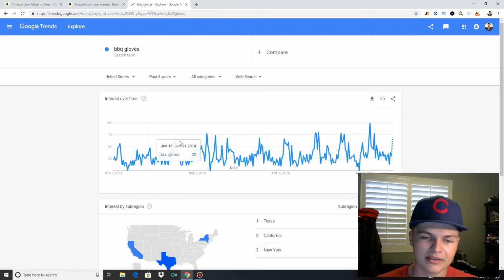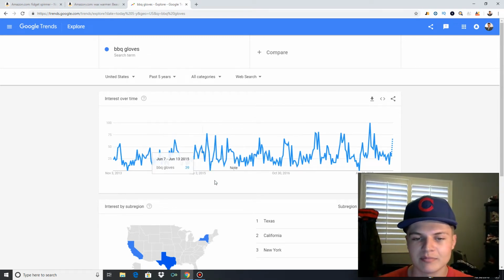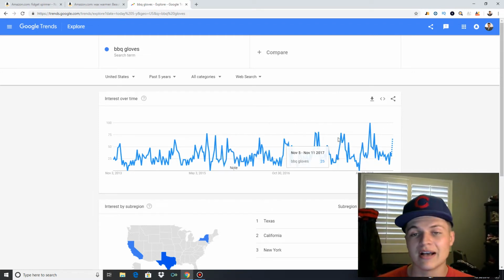So seeing a chart like this, I wouldn't consider this to be a sustainable chart. Yes, there has been demand over the past years, but you guys see these big ups and downs. You could still get into a product like this, but you have to understand certain parts of the year the product is going to be selling more than others. So you have to base your business and your income off of those statistics, right?